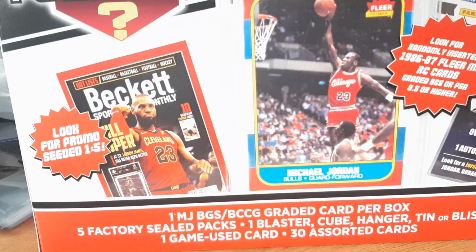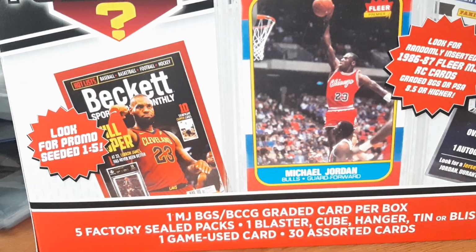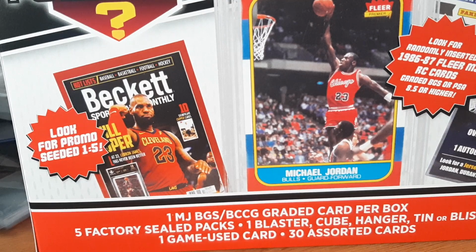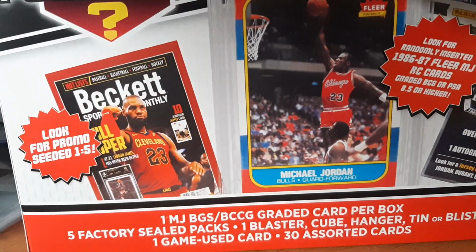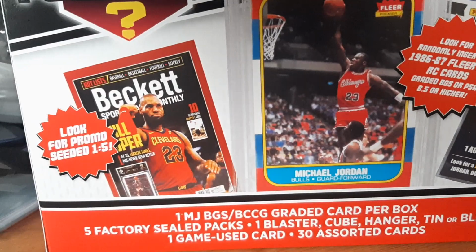A holiday box too, a Topps holiday box, I'll be opening later on. That's what I went there for, but then I saw these on the shelf, so I grabbed them. So it should be a pretty quick rip, I think. There's not a whole lot in these, but let me see what's in here.